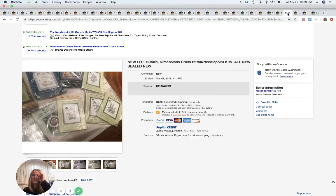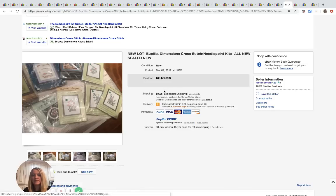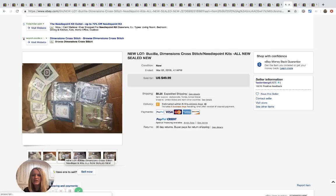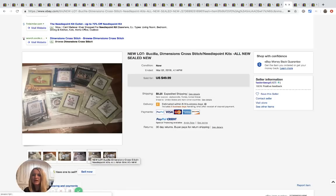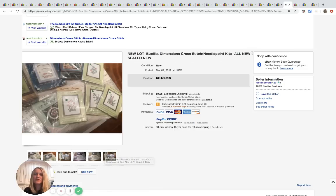Okay, we talk about these a lot in my Facebook group. The cross-stitch kits can be a big bolo. Certain ones go for a lot of money. These look like little ones that probably wouldn't bring a lot individually, so she put them in a lot. I think it says personal. And she sold these for $49.99.